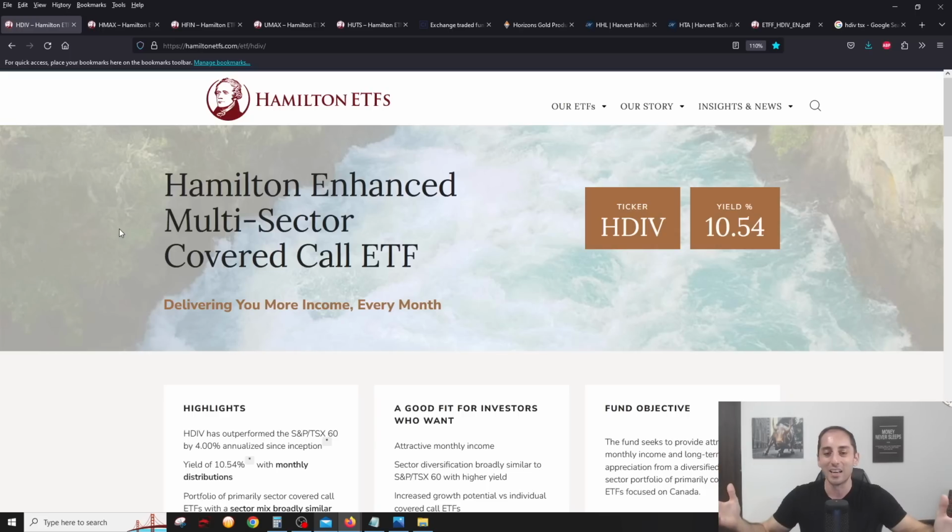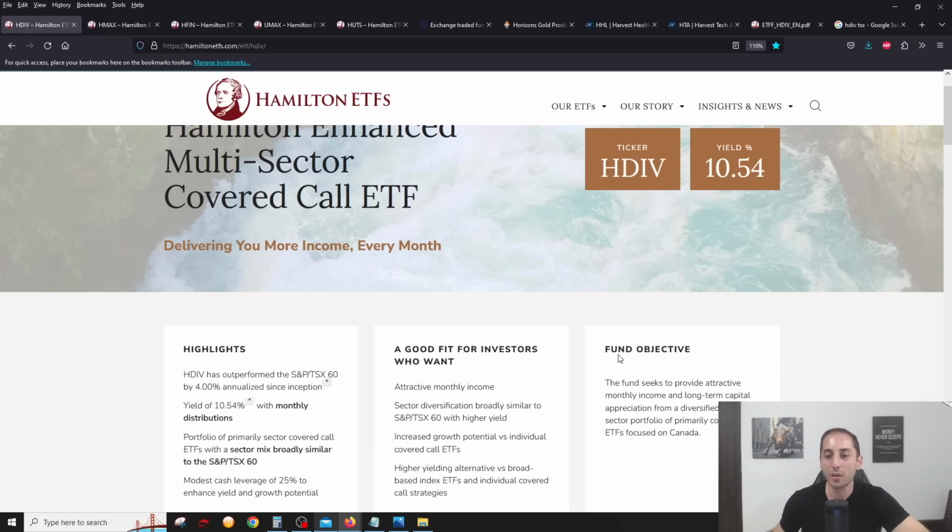So what is this ETF all about? Well, the objective of the fund is to provide attractive monthly income and long-term capital appreciation. Right there, guys, whenever you see attractive monthly income first and capital appreciation second, you know that the primary objective is the income from a diversified multi-sector portfolio. So this is going to be a diversified fund, obviously, of primarily, not exclusively, primarily covered call ETFs focused on Canada.